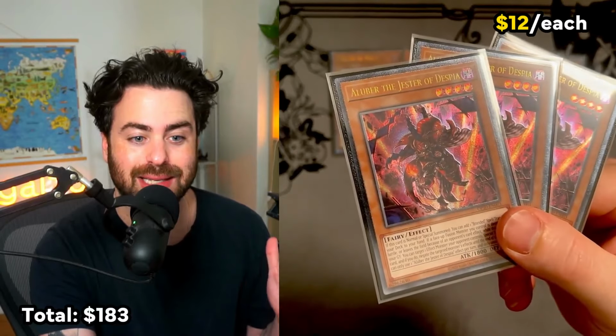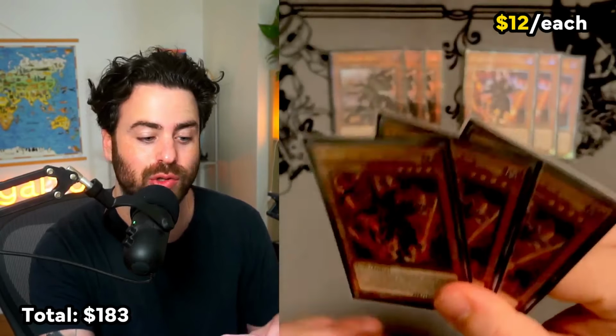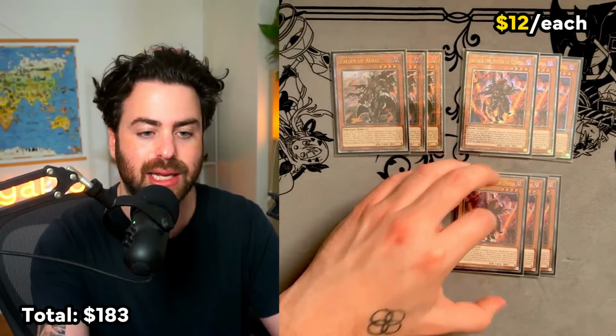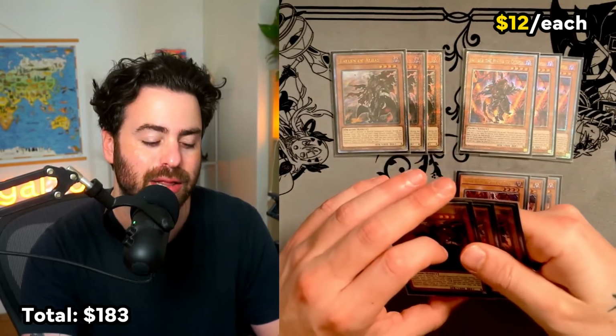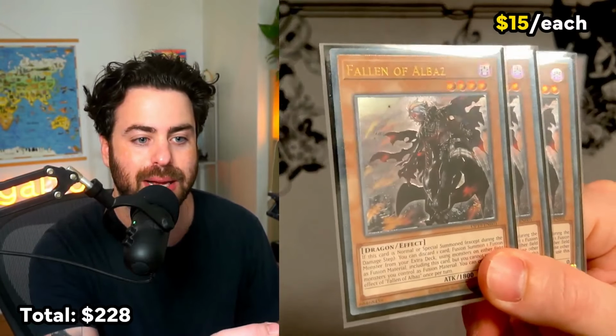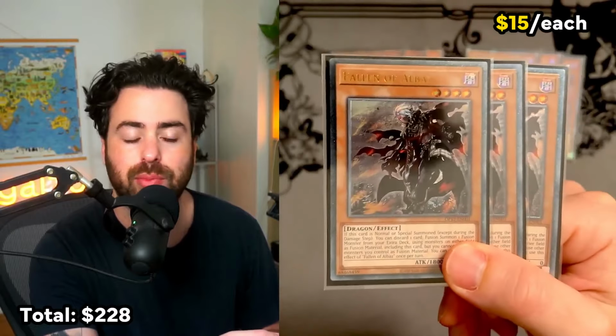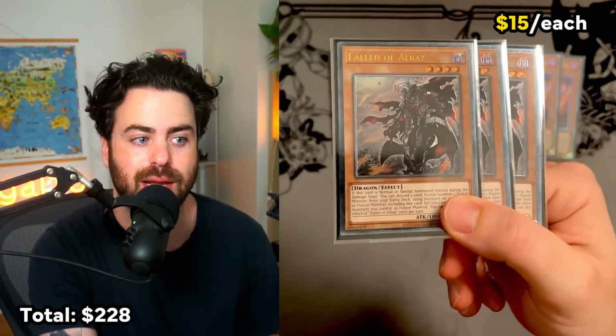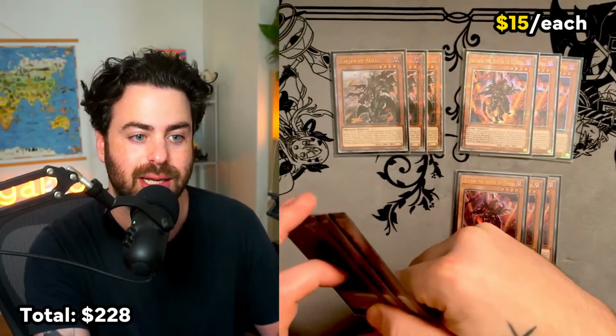So Aluber has OTS 20 as an ultimate rare. We obviously have those. And yeah, I've upgraded because I think it just looks better in the context of the deck because there's so many Starlights and QCRs. And of course Albaz, which is just a beautiful print, both of them European, OTS 19, and then Branded Fusion obviously got the ultimate rare, which you will see in the deck as well.